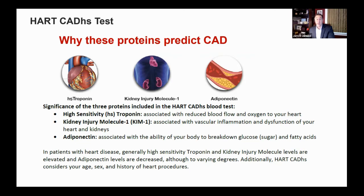adipokine, which is a cytokine that's associated with adipose tissue, right? And this cytokine, adiponectin, is associated with the ability to break down glucose and management of fatty acids. So it's often abnormal in individuals with diabetes, but may be abnormal in folks without.